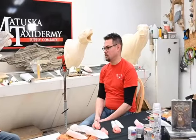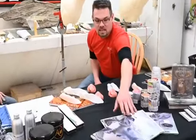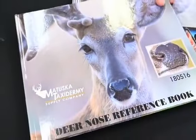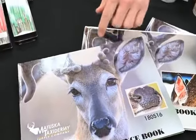That's reference in the sculpting process and the mounting process, and that's another new item that we have. Some of Mandy's reference books. We have 4. You're seeing 3. We have 4 new reference books. If you'll notice on the cover, they feature a photo by Dan Grips.